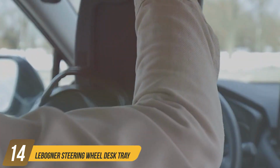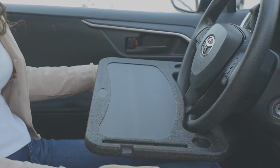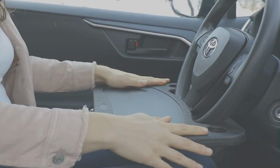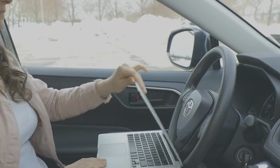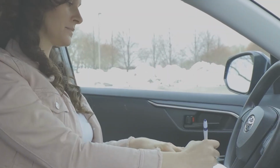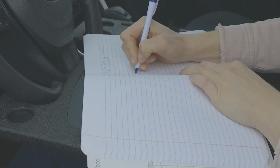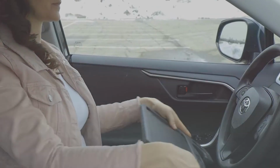Number 14. Lebogner Steering Wheel Desk Tray. Make your car a mobile workspace with the Lebogner Steering Wheel Desk Tray, ideal for eating, working on a laptop, or organizing paperwork. This tray attaches securely to your steering wheel and folds away when not in use. Durable and easy to clean, it adds convenience without taking up space. This early Black Friday deal is perfect for commuters, remote workers, or busy parents, giving you a flat, stable surface anytime you need it inside your car.